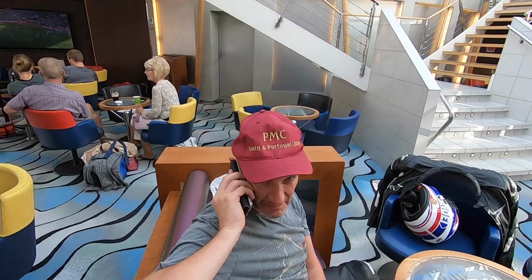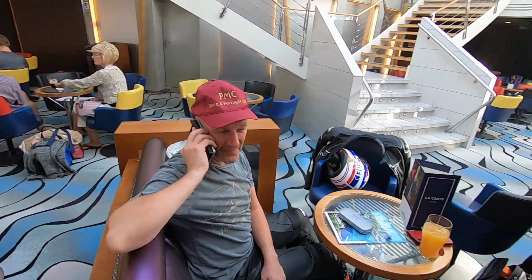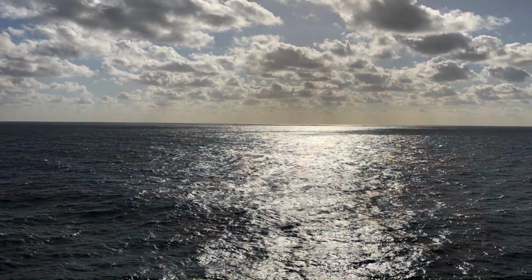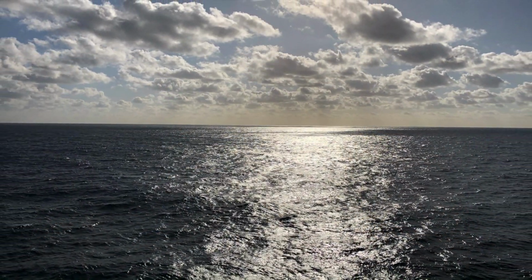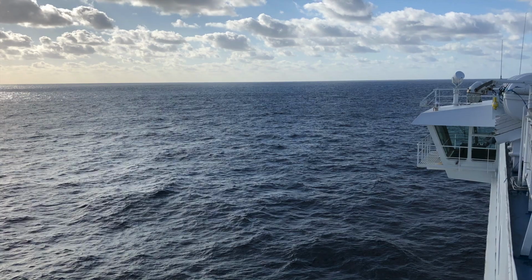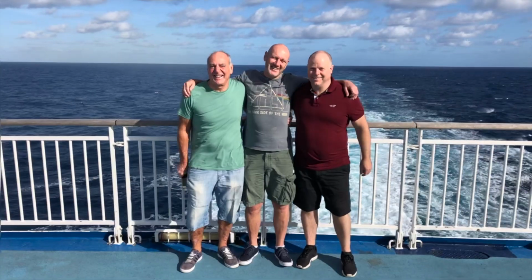It's all to a PMC Spain and Portugal pass. After spending the night on the ferry, these pictures were taken the following morning. Because you don't disembark the ferry until late afternoon, it gives you plenty of time to hang out with your mates, enjoy a good breakfast, and have a good old mooch about.